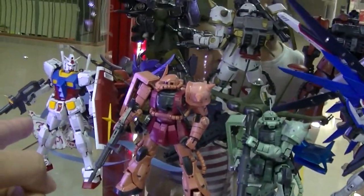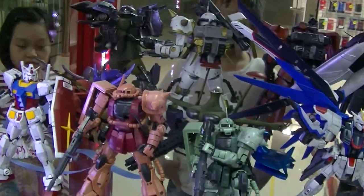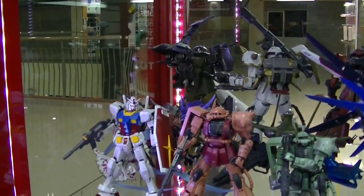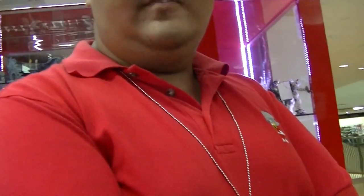No, this one already done one. No, this one is the version 3. Version 3, but this one is different from the RG. Still different from the RG also. What difference? Different means they are different sizes.